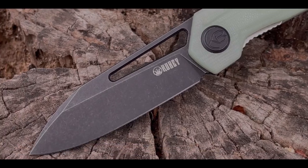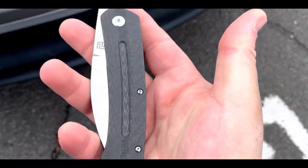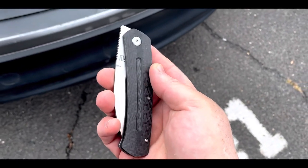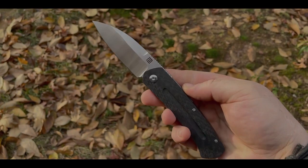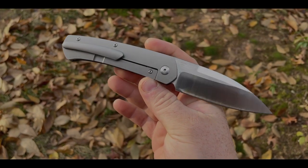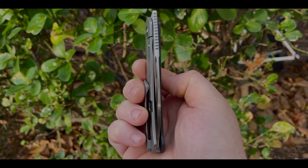Next up on the knife shelf is not a new knife, but it's a dope knife that has been on my list for a while now. This is the Artisan Cutlery Centauri collaboration with Ray Laconico, who's one of my favorite designers. It's a front flipper in S35VN in titanium with a carbon fiber show scale. I love the size of this knife. It's a little bit over 8 inches, which is on the larger side, but with a handle thickness of 0.43 inches, it's a very thin knife.